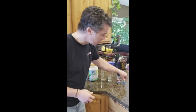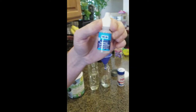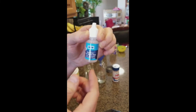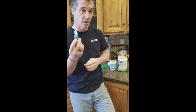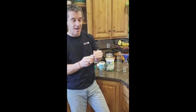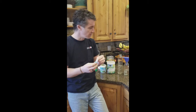Now, the other thing for trace minerals, there's a company also here in Utah called Trace Minerals. And this is a teeny tiny little dropper of it. You can buy these just about anywhere. And this has every single trace mineral that you could possibly want. This is the stuff that we don't get from food. It doesn't matter what kind of food we eat. This is the stuff that you have to supplement. And it's not expensive at all. And I'm not telling you to go buy this brand. There's trace mineral drops. You can get them just about anywhere.